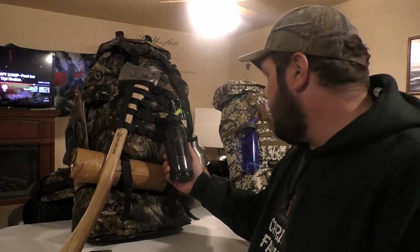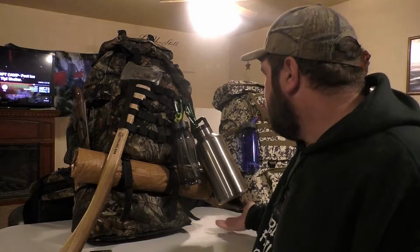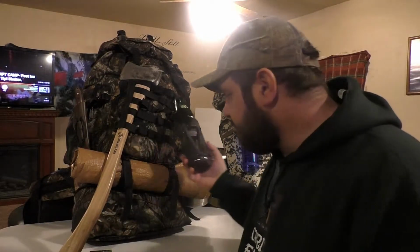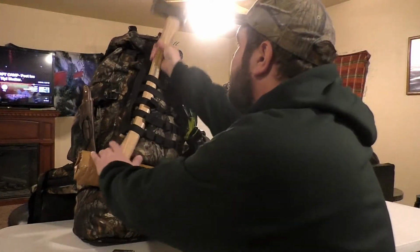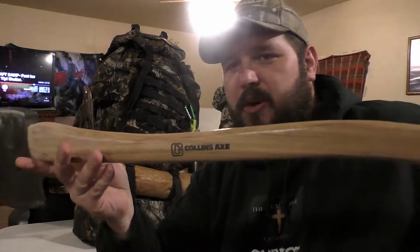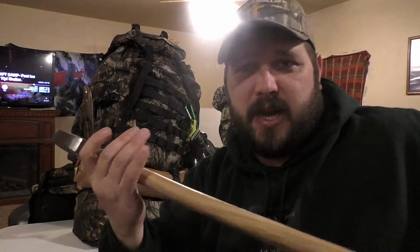Pinned to the outside, got a water bottle, a giant stainless steel water tin thing for boiling water and keeping water, and then you fill this up. I got my Collins axe. This is a 28 incher, and yeah, it's just sharp as the dickens. Shave your arm right now with it, and people are gonna be like, Collins, well that's a cheap axe. Yeah, but I can sharpen an axe. And once you get it sharpened, it holds an edge real fine.